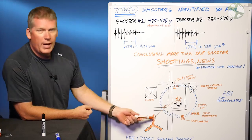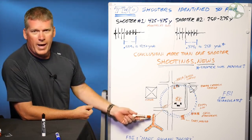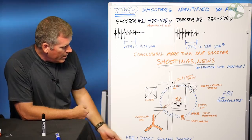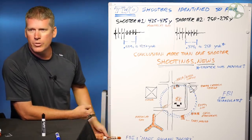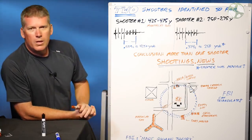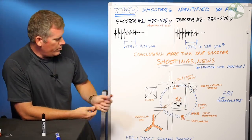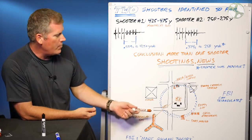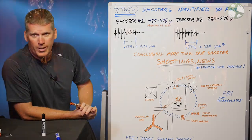Nevertheless, for the FBI to be correct, Stephen Paddock would have to be a magical man. And that's why I've listed this: the FBI, the magic gunman theory. Can you see that? Is that even on the screen? The magic gunman theory, promoted by the FBI, supposes that Stephen Paddock fires rounds from the 32nd floor of the Mandalay Bay and then teleports himself, i.e.